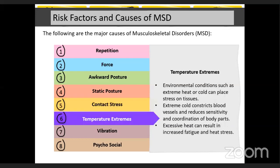We have temperature extremes. When we are exposed to so much temperature in our work environment, whether heat or cold, it can place stress on our tissues. Extreme cold constricts blood vessels and reduces sensitivity. That is why when you put your hand in a deep freezer and allow it to stay for a long period of time, you discover you don't feel sensitivity. There'll be a slow flow or stop of blood flowing to that part of the body. So when we are exposed to too much cold, it could cause musculoskeletal disorder. And when we are exposed to excessive heat, it can result in fatigue and heat stress.